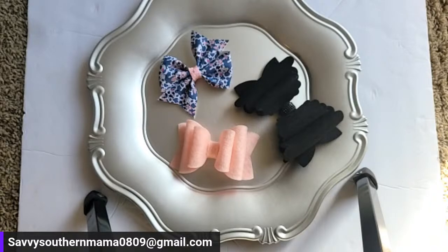And I do have a lot of cartoon characters and hair bows and stuff like that. I have solid colors as well. And she has both felt, leather, and ribbon material. Ribbon bows, yeah.